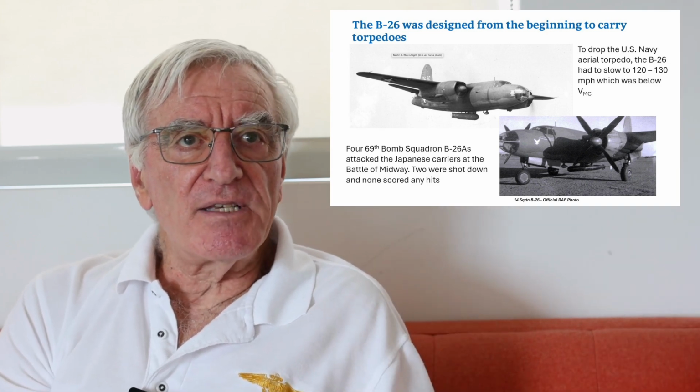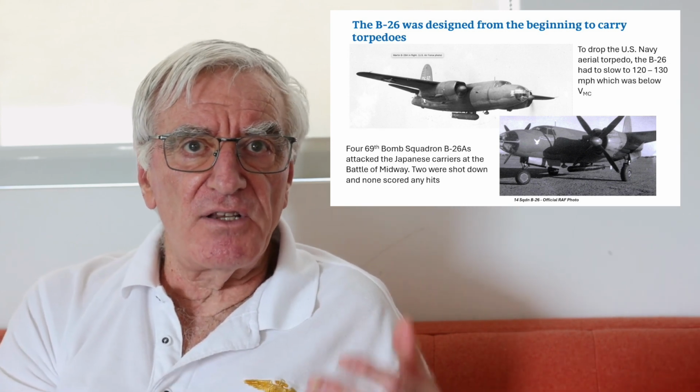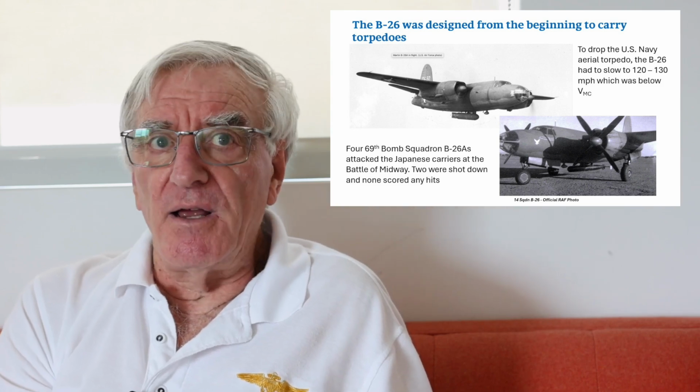The Commander-in-Chief of the Mediterranean Allied Air Forces said in several different places, and these are just a couple of quotes, that the B-26 is the best day bomber in the world.